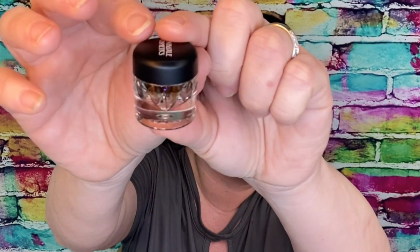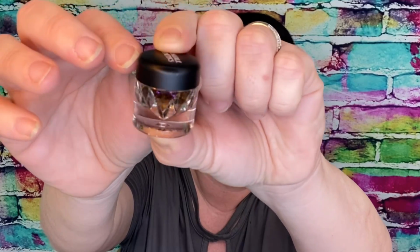Multi-chrome pigments are 35 times more expensive than regular eyeshadow formulas. They are truly amazing. So I guess that's why they're saying this is $17.99. I did not open this up yesterday, so we will be seeing this for the first time together. Holy crap, that's small for $17.99. That is really, really small.